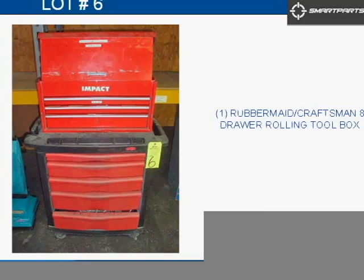Number 6 is your Rubbermaid rolling toolbox. Nice Rubbermaid toolbox. $25 bid to start it. $25. All right, start it over again. I got $25 here. $50 bid. Not a bid to get $50, folks. Thank you. Now $75. Not a bid to get $75.